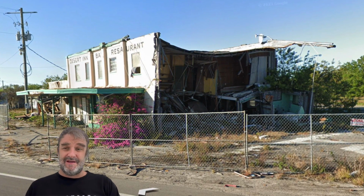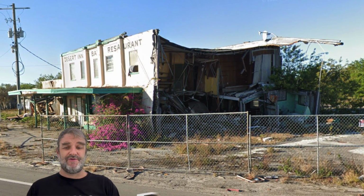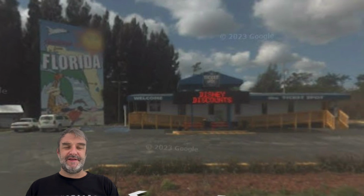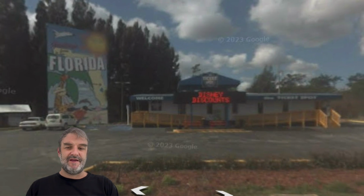They haven't done anything in the years since this truck crashed into this building. It's kind of just sitting there. Here's what I mentioned where you could buy discount tickets for Orlando attractions. They had a few different places like this.